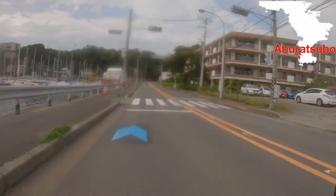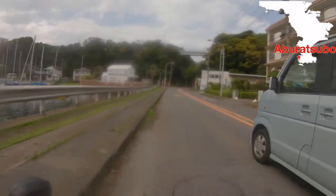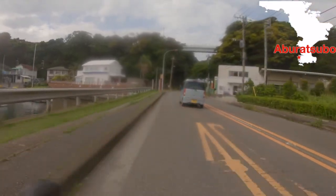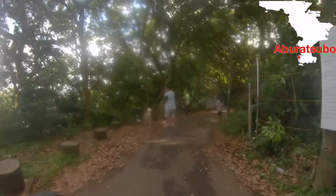The west coast of the Miura Peninsula is an old meets new experience, with centuries-old fishing villages nestled up next to marinas full of high-end yachts. Nice boats, nice marina, nice houses.